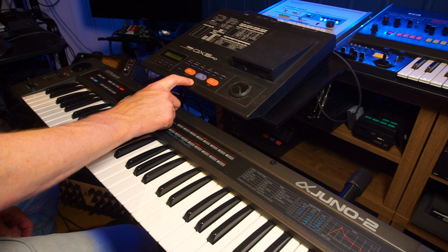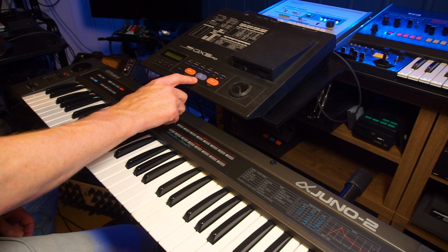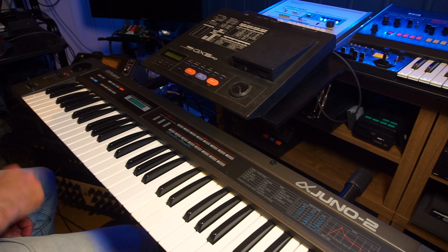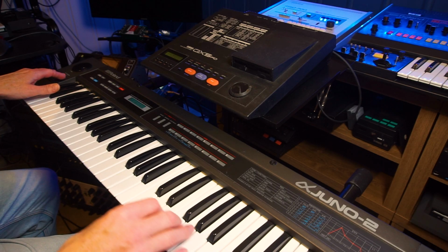Last thing I have to remember is to exchange this track for another one as well, because I have one more overdub to do, the string pad, and again that has to be done on track number 1. And the string pad I've set up on MIDI channel number 2, so let's do that one.